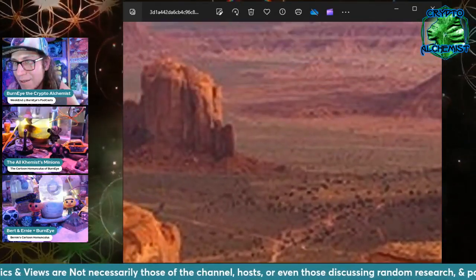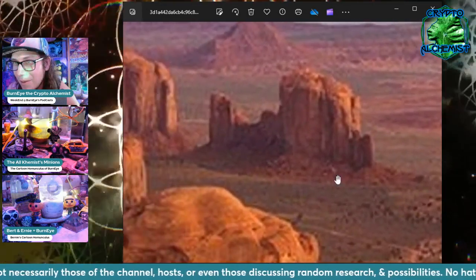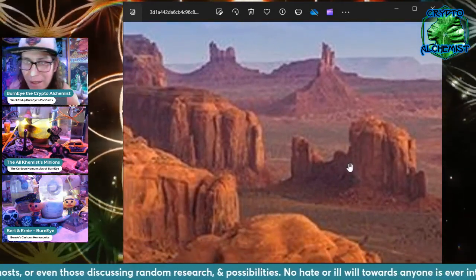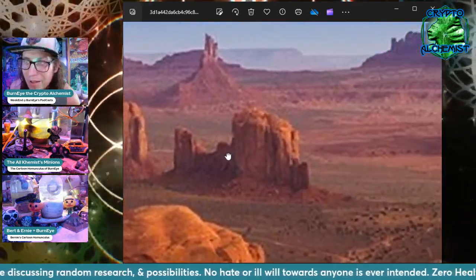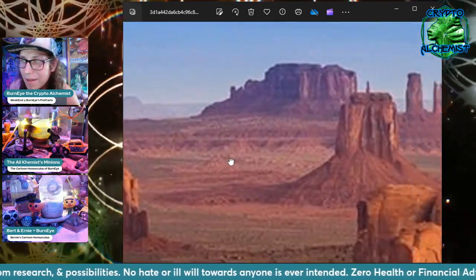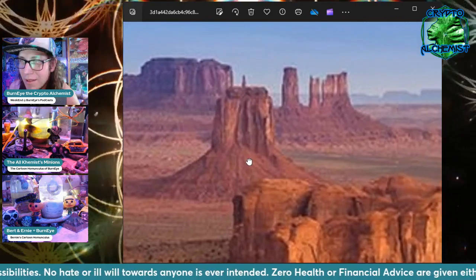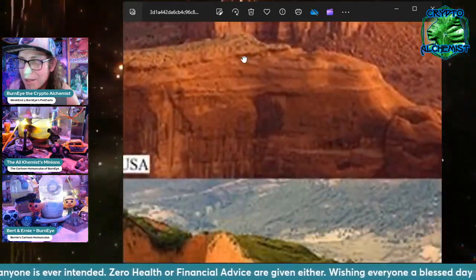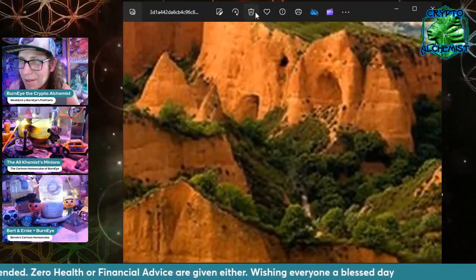Monument Valley, Utah. Well, are they monuments from a past civilization? They really, really look like it. They're super ancient. That's all there is to it.